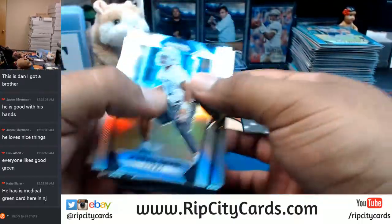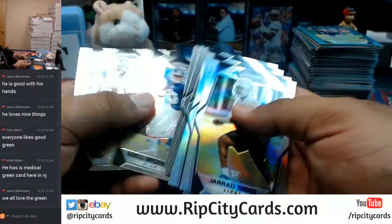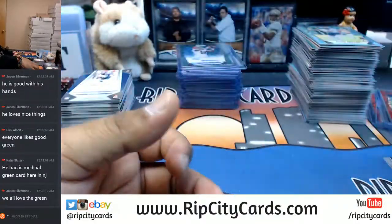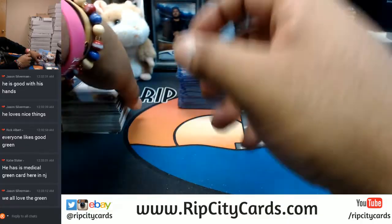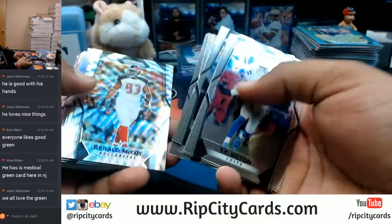Oh well, I don't have a medicinal card, but I do know people that know people that know people. I like how this room is just straight potheads. I do enjoy that.